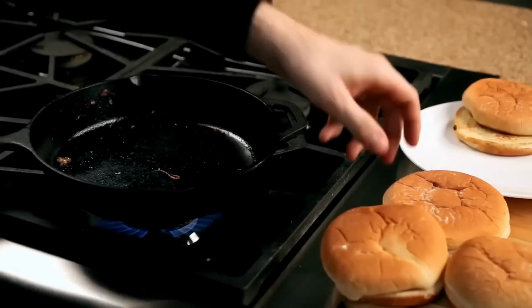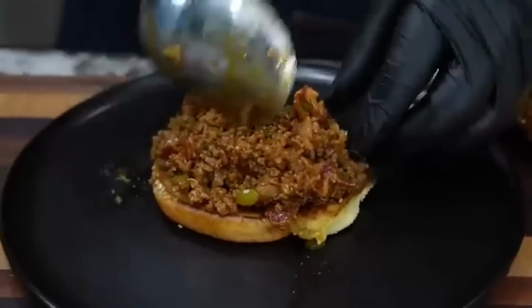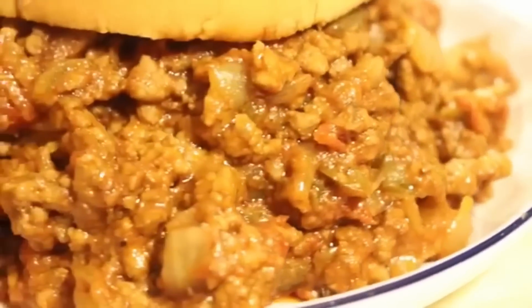meal in minutes. The original story behind this meal dates back to Iowa, where a cook dished up loose meat in between bread with some tomato sauce. This then became a quick favorite amongst many Americans up until today.